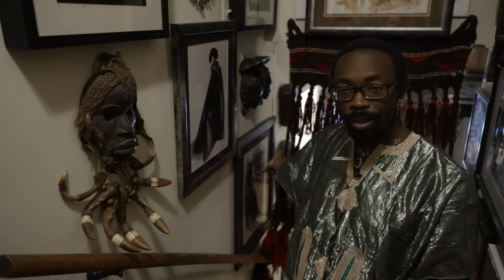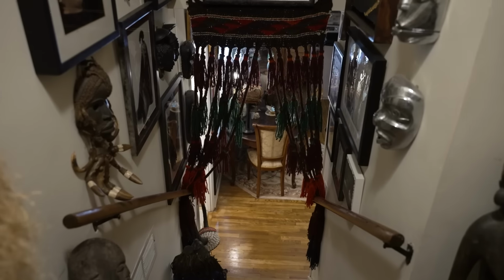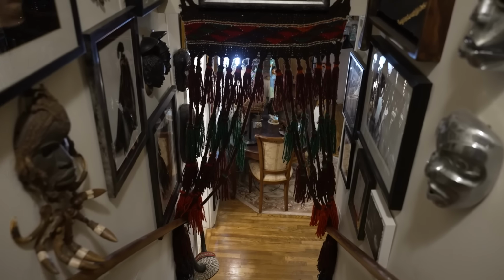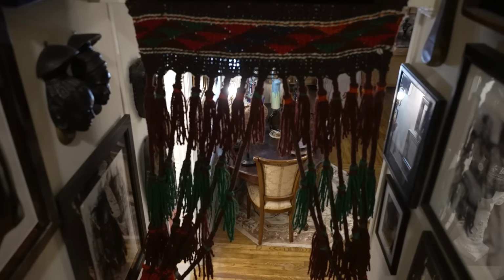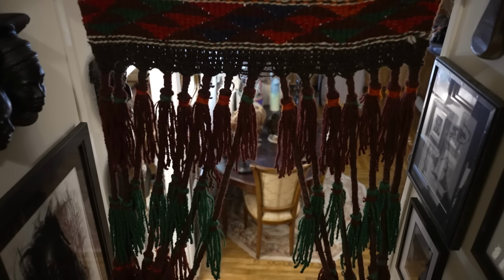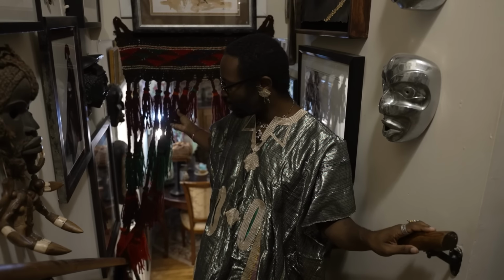This piece is a Cuban artist that I came across. Actually, tassels from Egypt. So I rode a camel in Egypt through the pyramids, and they were wearing these tassel decor. When I was in a market, I found these and I thought they would be good for an entryway.